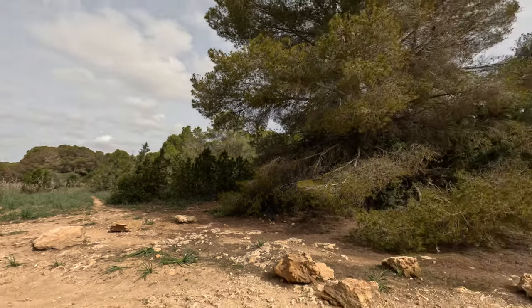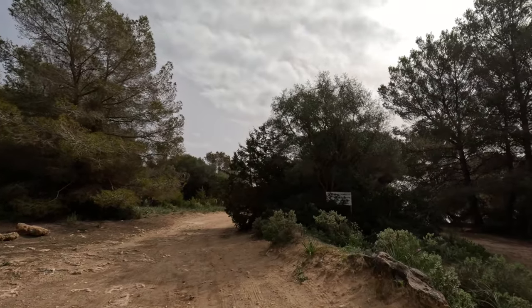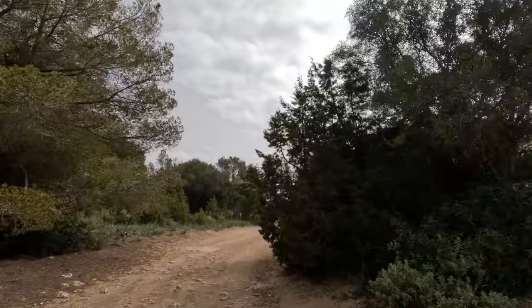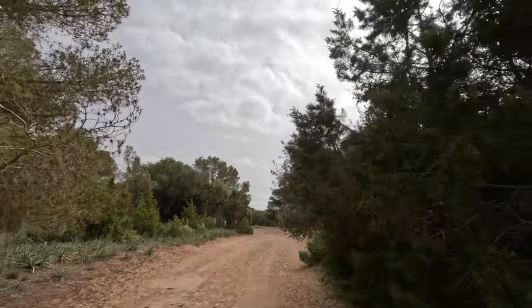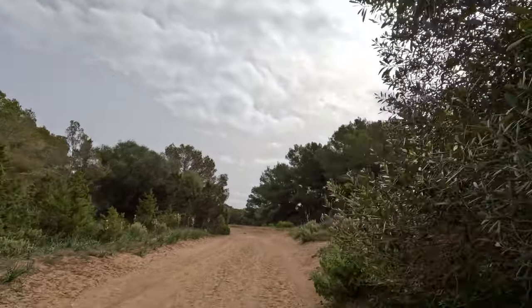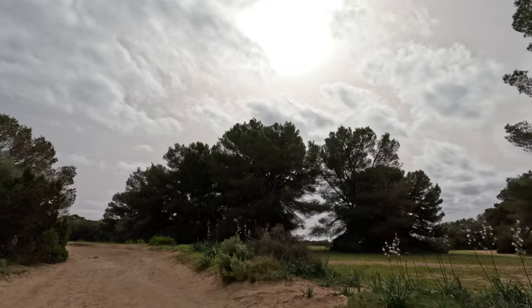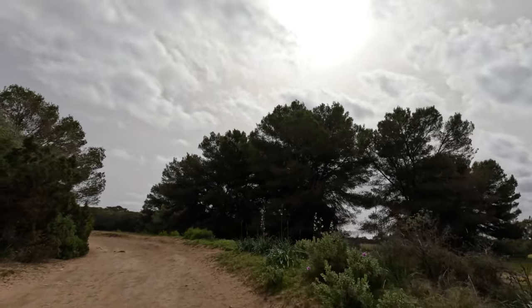Yeah, some car tracks. I'm sure the delivery vans have to come. I hope that's evidence that the bar's open. We'll find out very shortly. I'm just getting glimpses of the sea, which is not too far away down there. It's sandy here now.